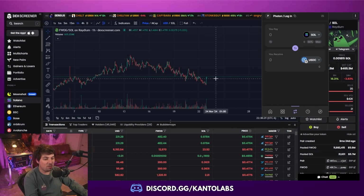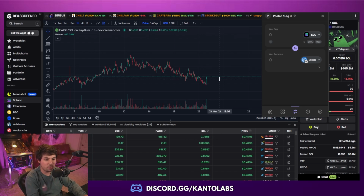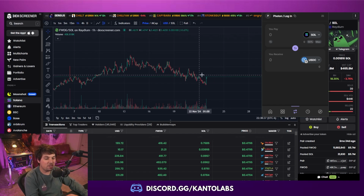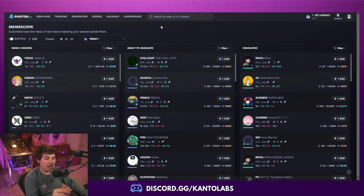And let's say that there was a coin that was going crazy and you were looking at it on Dex Screener, for example, which is this website where you can look up tokens. This is a very slow reacting chart. And if you want to get into coins at the exact moment that you want to get into them, then you need to be using a website that is a lot faster. And that is where we are going to take a look at Photon.